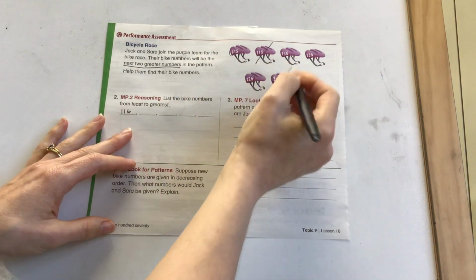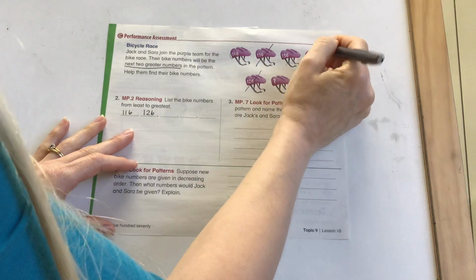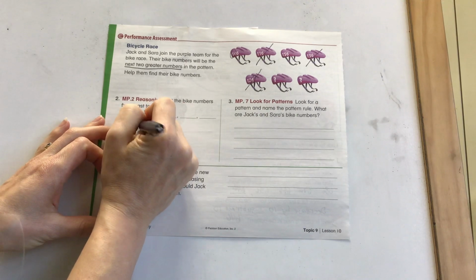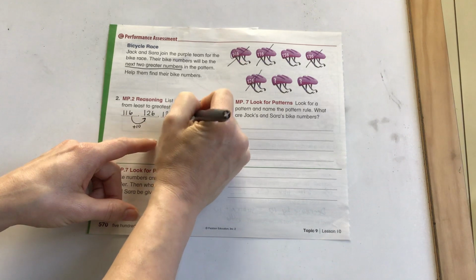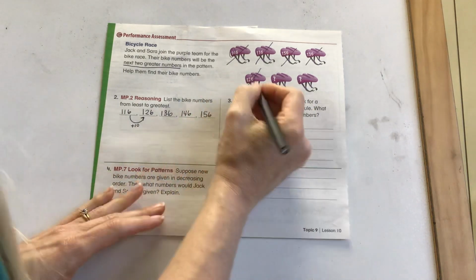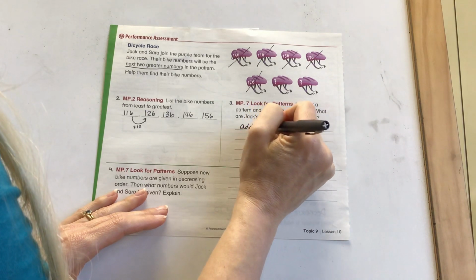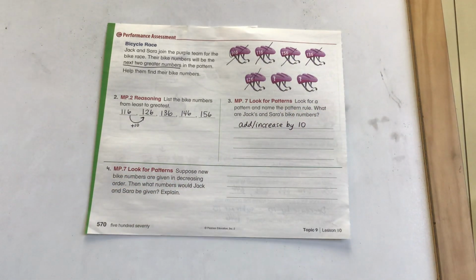The next one is going to be 126. The next one's going to be 136 because we can see we are adding by 10 each time. After 136, we're going to have 146 and 156. So now it says look for a pattern and name the pattern rule. Well, we're going to add or increase by 10 each time.